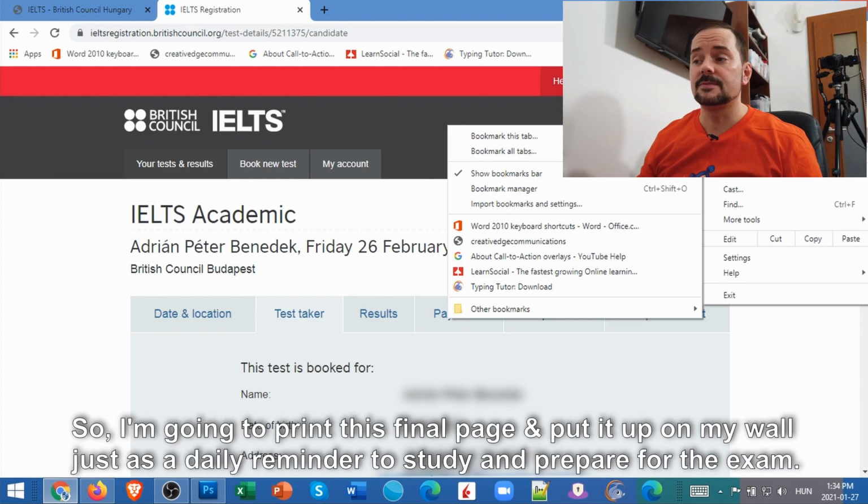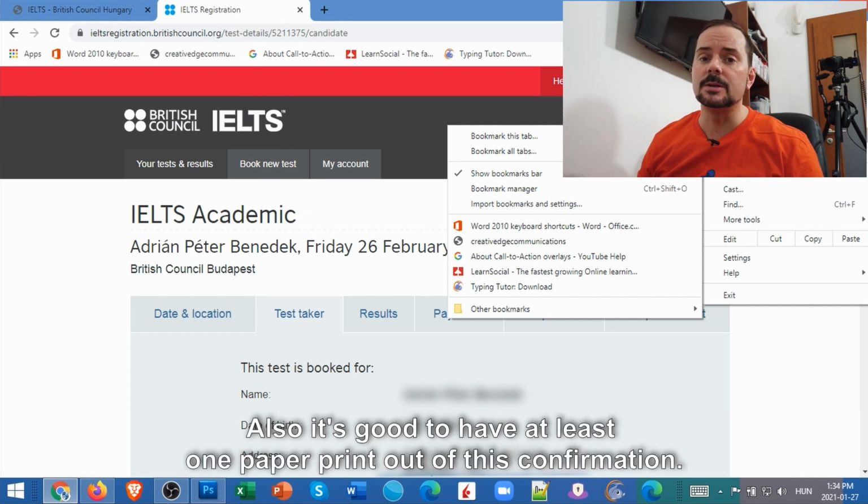So I'm going to print this final page and put it up on my wall just as a daily reminder to study and prepare for the exam. Also, it's good to have at least one paper printout of this confirmation.